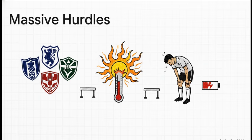Then, there's the environmental factor. They're heading into extremely hot and physically taxing North American weather. Add to that the physical factor. Key players are entering this tournament with heavy fatigue following intense Premier League and Champions League campaigns. Maintaining a high-energy 70% possession system in that kind of heat, that is a massive challenge.